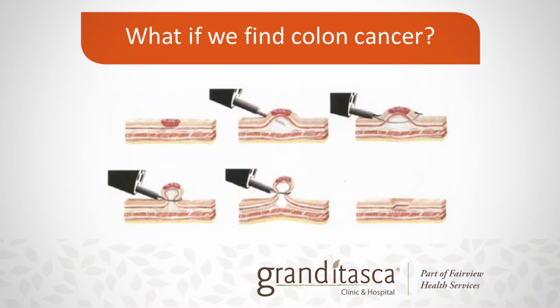All right, so if we find a colon cancer, I told you I could use that loop and take it off. I can do that even with a flat colon cancer by injecting underneath it. It lifts it up off of the muscle of the colon, and then I can loop that around and cut that off, suck it out, and then I usually put a little clip on there. Now that will work for a colon cancer up to about 2 centimeters, which is just under an inch.